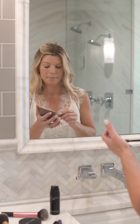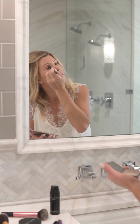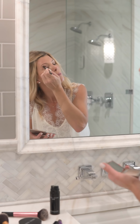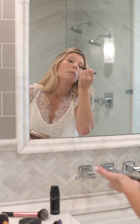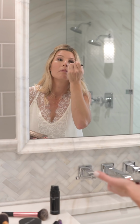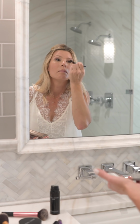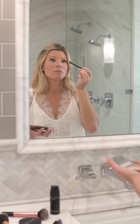I learned a technique a few years back, and it's a really good one for applying shadow. So I'll start with this, let's say Frisk, and I'll go right in the corner crease here, and kind of just twirl it around, and then I do like windshield wiper, windshield wiper. So put it in there, twirl it around in that corner, and then windshield wiper, and that's how you get that little depth there.